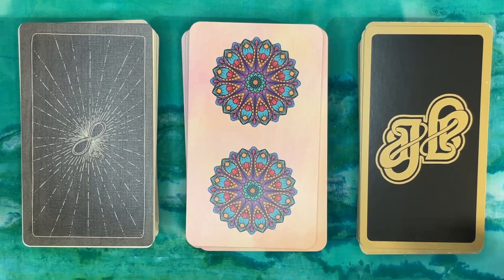So I apologize for showing an out-of-print deck on here, but I don't get to feature this deck very much because it's kind of its own thing, and it's hard to really compare it to other decks. So I'm excited to bring this comparison to you today.